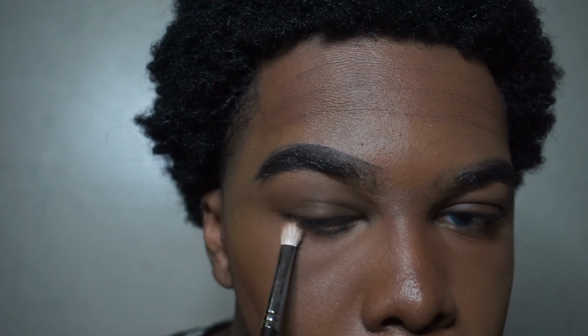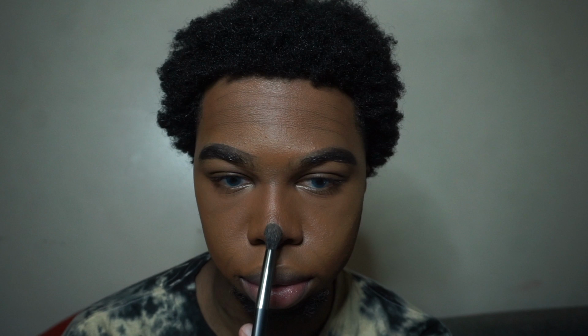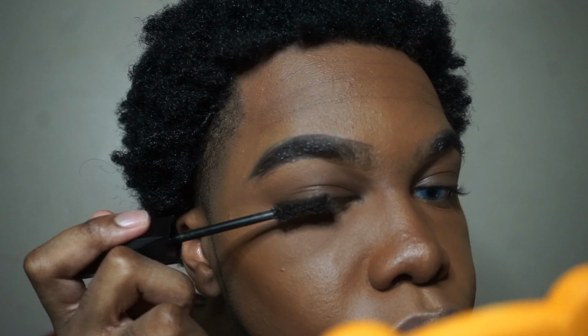So loving that. And then time for highlighting the nose. I'm just going with Fenty Beauty Hustler Baby. This has been my tried and true highlighter. I love this brand so much. Obviously it's Rihanna. And then I'm taking the Morphe highlighter brush too, taking that on my Cupid's bow before I do my lips.